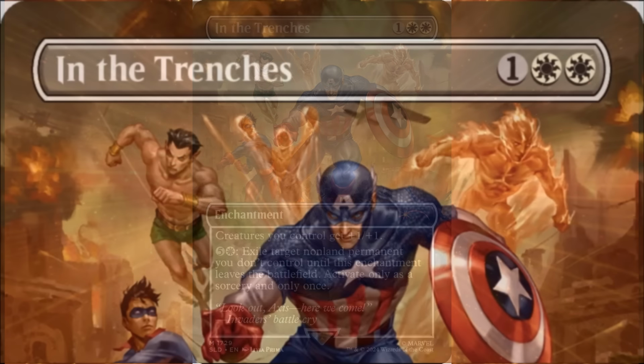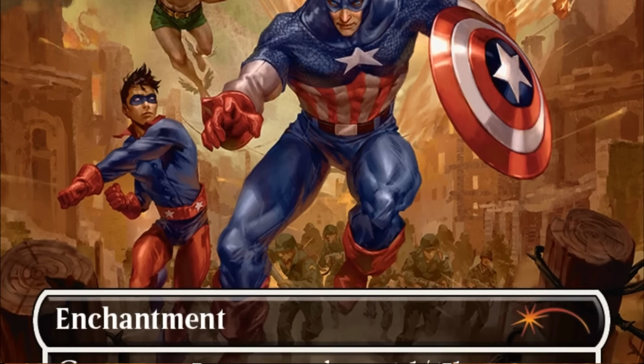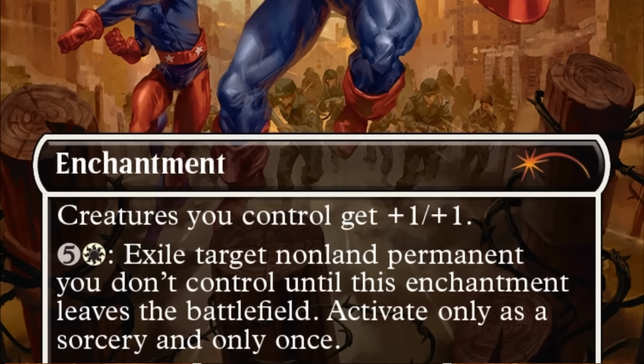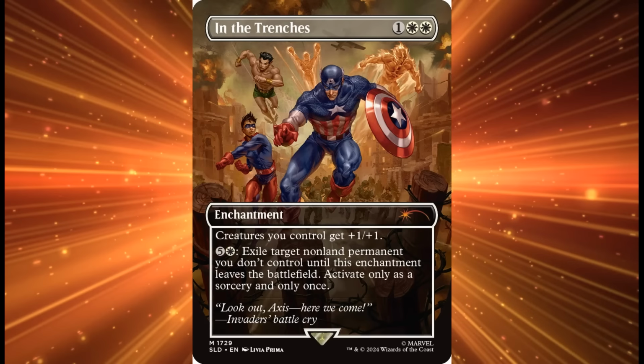Our next card is In the Trenches. 2 white, 1 other. Beautiful background with Bucky and Namor and stuff. And it's an enchantment. Creatures you control get +1/+1. You can exile it for 6 for a non-land permanent you don't control until this enchantment leaves the battlefield, but activate as a sorcery.